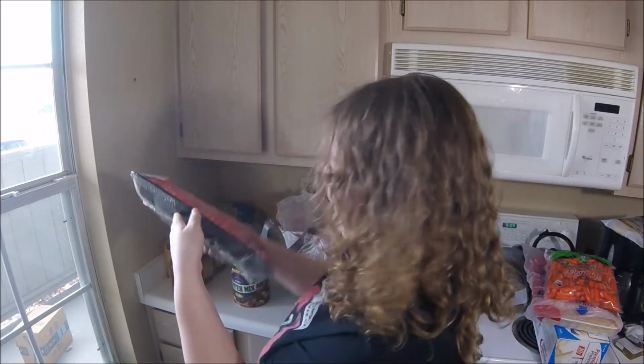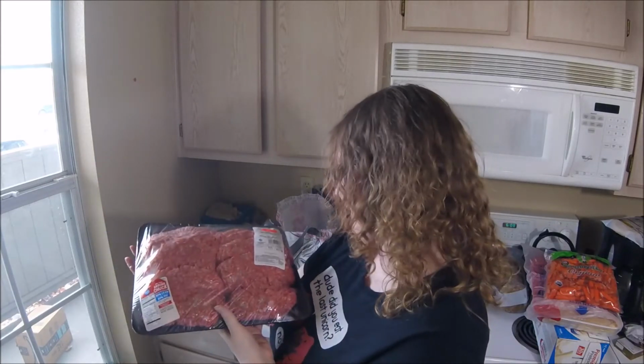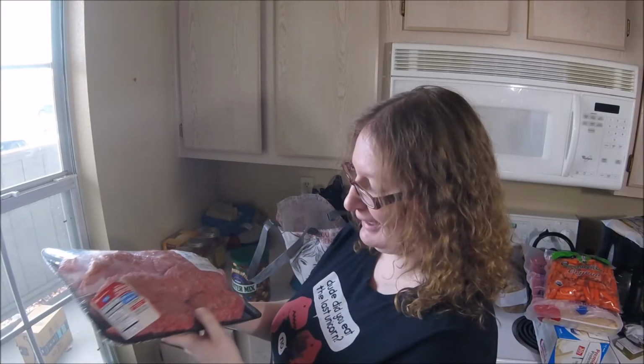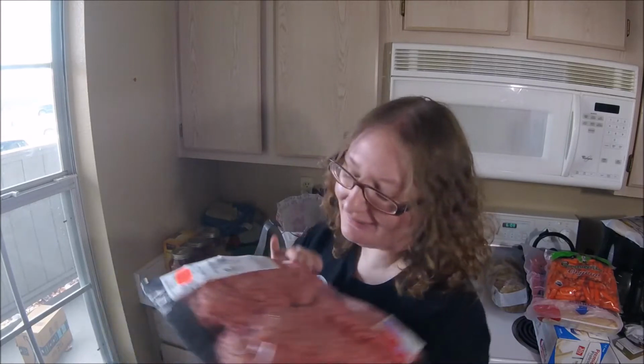And then next up, slightly squished hamburger. This one was reduced for quick sale, which does mean that it's closer to its expiration date, but it'll still be fine. And I'll be freezing most of it anyways, so I'm not too worried about that.